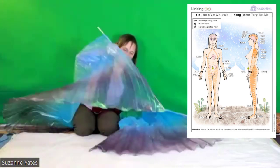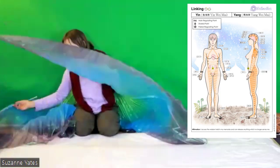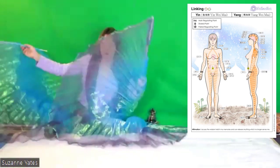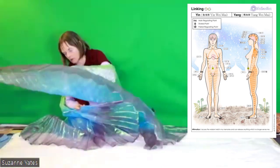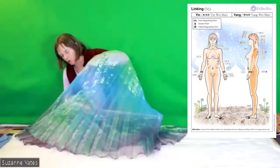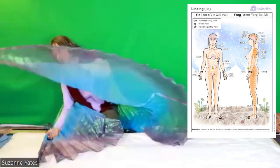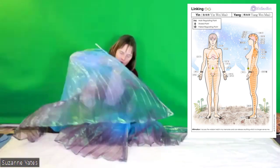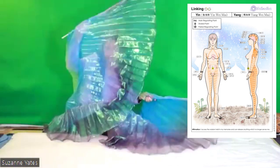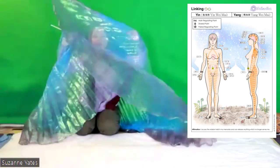14 and 16, gather in from those times. 21, 24, 28, 32, 40, 42, 49, 56. Just keep going through to where you are now, so that you feel that gathering in.